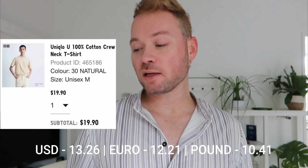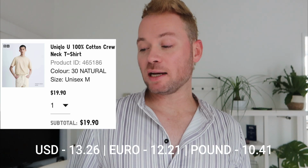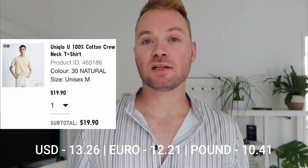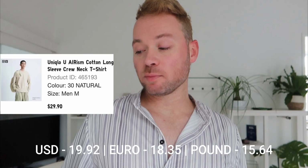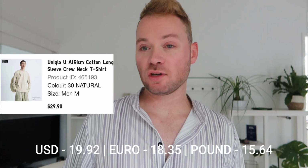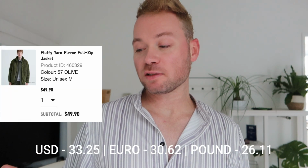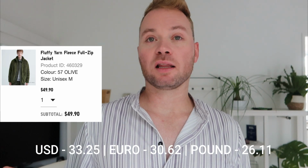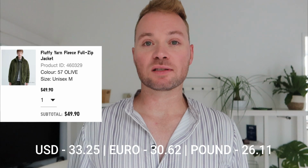Those 3 items are, and I will do the conversion as usual down the bottom. We've got the UNIQLO U 100% cotton crew neck t-shirt. I got the color 30 natural, and it's in a medium. I paid $19.90 Australian. We're also looking at the UNIQLO U Airism cotton long sleeve crew neck t-shirt. I also got that in 30 natural as well as size medium. And then the last thing we're looking at today is the fluffy yarn fleece full zip jacket, color 57 olive in unisex medium, and that was $49.90.